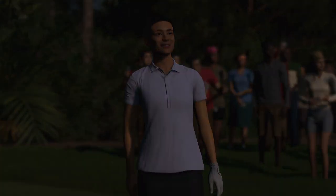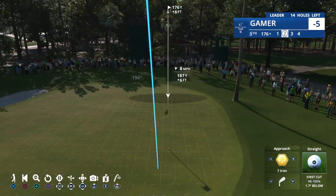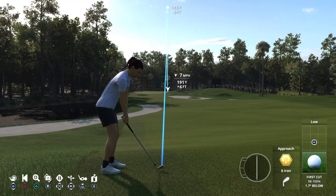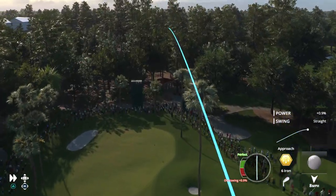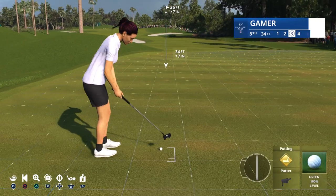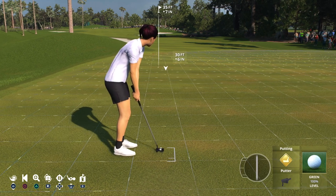Smoked that tee shot. Can't believe it finished in the first cut. Second shot now from just a foot or two off the fairway. And safely on deck. That's the main thing, but from that distance, you really don't want to leave yourself a knee knocker, like a 4 or 5 footer. So this first putt's going to have to be good.